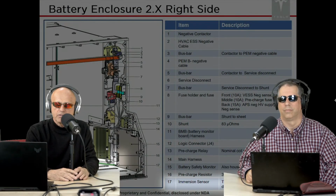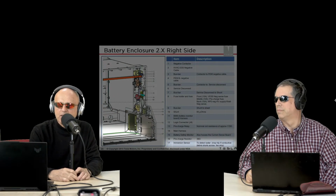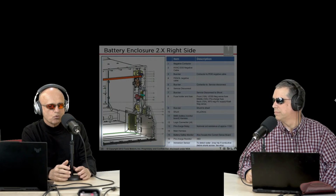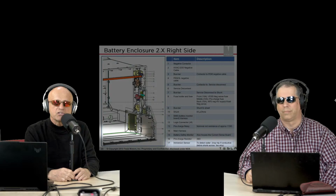Now remember, the Tesla Roadster battery pack is one of the safest battery packs in the world, because when Martin Eberhard and team designed that, they had no idea how these things were going to be used, what would happen if you got in an accident, if you drove it into a lake. So they went overboard, admittedly, in creating safety features.